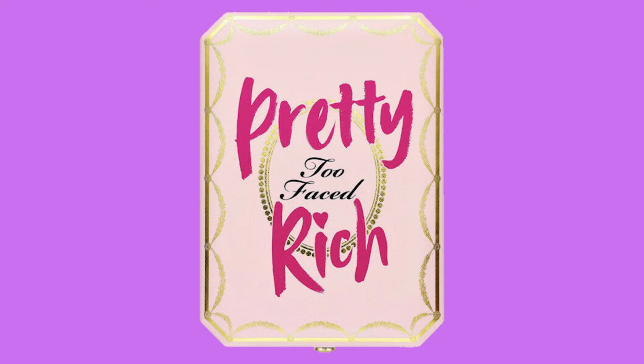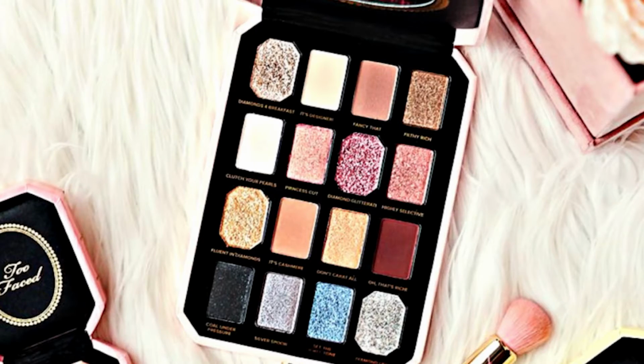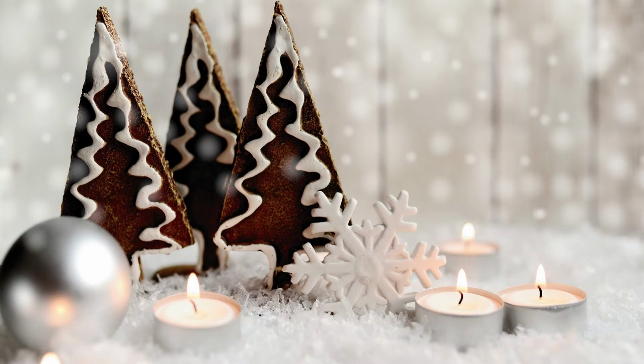It didn't really get the best of reviews, and I haven't really played around with it that much yet to give you a decent review about it. But I do really like how they have a lot of sparkles. I think it's going to be really great to play around with these colors, especially for the upcoming holidays. You can create some really pretty sparkly looks.